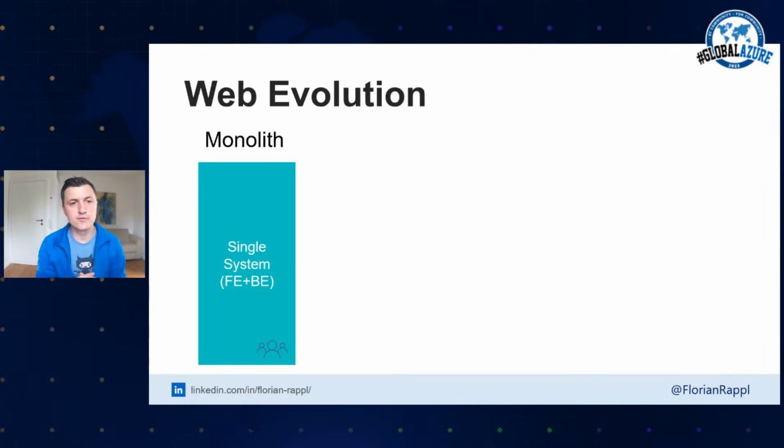And that single kind of system where front end and back end were all fused together with maybe some database, that was, well, let's say, the cornerstone of pretty much all the successful startups that were born in the 90s, like also, for instance, Amazon or Google. They all started with such a monolithic architecture, and there's nothing wrong with that. You can still scale it, have a load balancer in front of that, and it works.